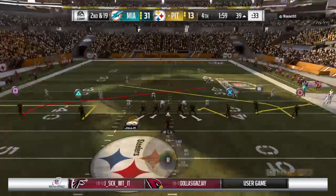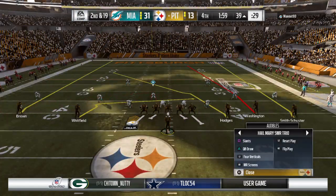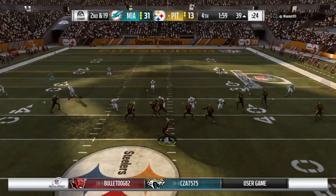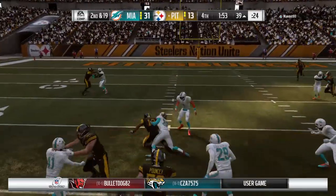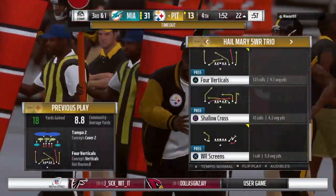And they need to work to at least get some of this yardage back after the sack. 2nd and 19. From the gun, Henderson stepping up. He'll try and run. And he'll be a couple yards shy of the red zone here at the 22-yard line.